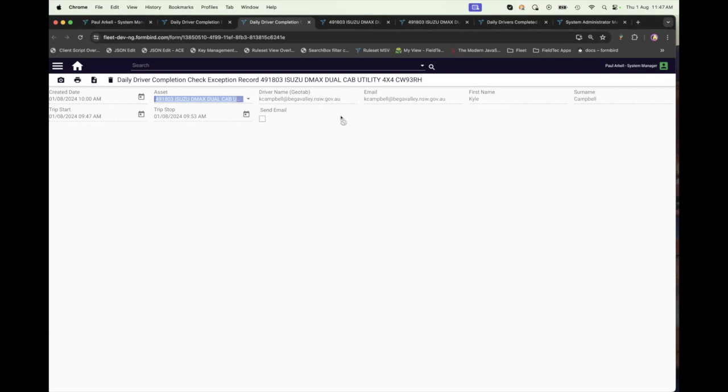The reason for that is because drivers may change and Formbird might not know about it. It's more likely that Geotab are going to know about it because there are things like fobs and other bits and pieces that can log you in and out of the vehicle. So I've chosen that. I could equally get it from the responsible person.